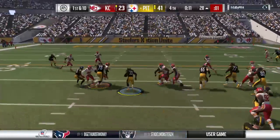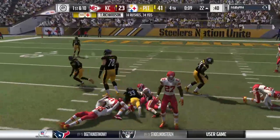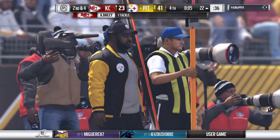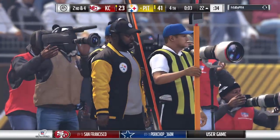They'll run again with Richardson. And able to push his way forward here for a good little gain. It's a 6-yard gain on the ground, and that'll make it 2nd and 4.